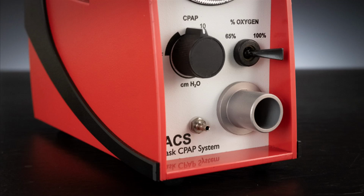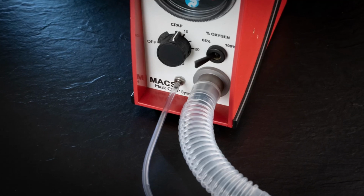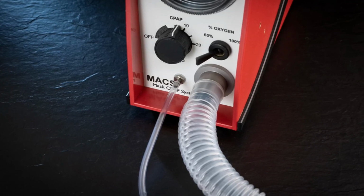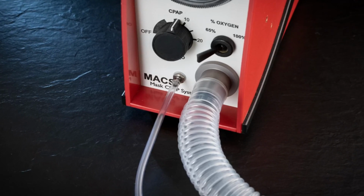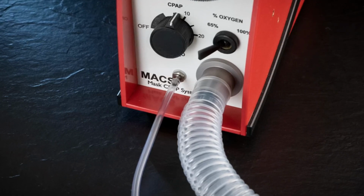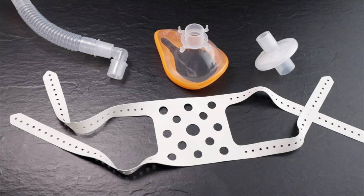Patient circuit connections. Below the percent oxygen control are the patient circuit connections. The right-hand connection is for the 22mm hose of the patient circuit, which will deliver the CPAP level and demand flow to the patient. The left-hand connection is for the small bore tubing, which connects the exhalation valve on the patient circuit and maintains the accuracy of the delivered CPAP pressure. Let's discuss the patient circuit details.